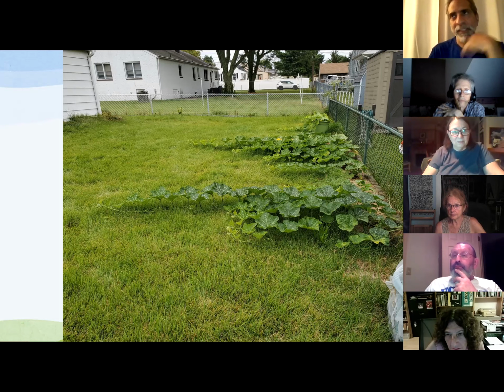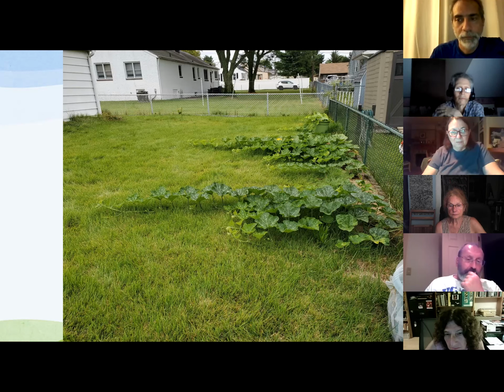But yeah, so hopefully my season will be a little bit longer too. After I harvest the potatoes, I'm going to be putting in Swiss chard, kale, more kohlrabi, more bok choy, and I'd like to put in some peas and see what happens.